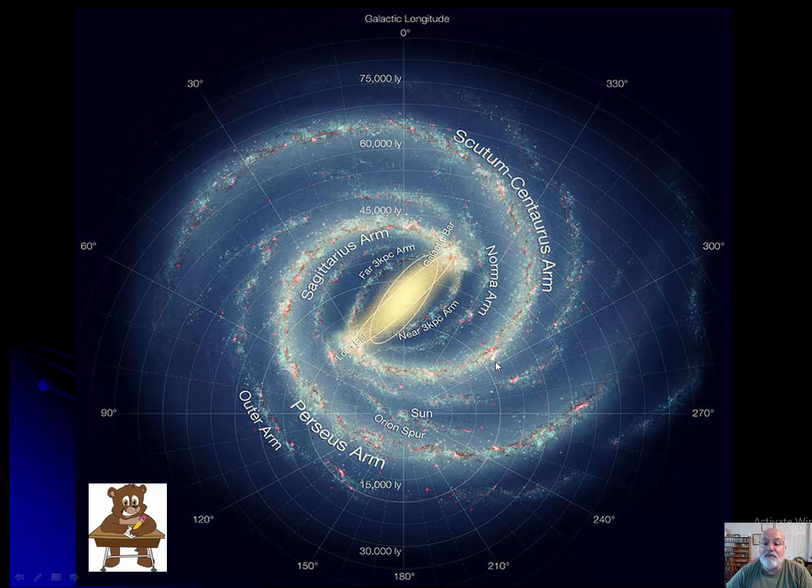The Centaurus arm going off in this direction, and all that means is here's the sun. When we look in this direction we see Centaurus. When we look in this direction we see Perseus. When we look in this direction we actually get to see Sagittarius, and we'll talk about that when we look at a real depiction, a real picture of our Milky Way galaxy. But this is giving you the idea that the sun is not in the center.